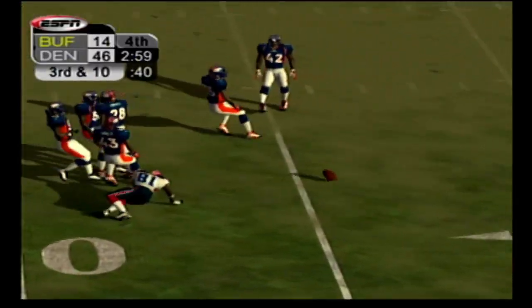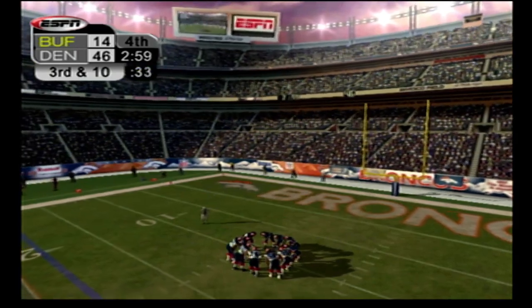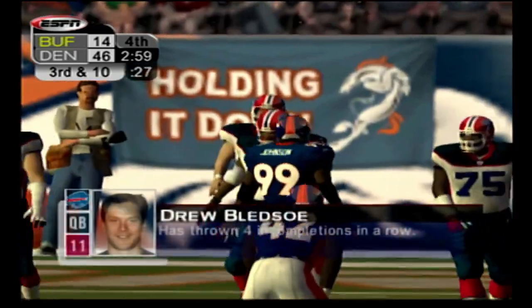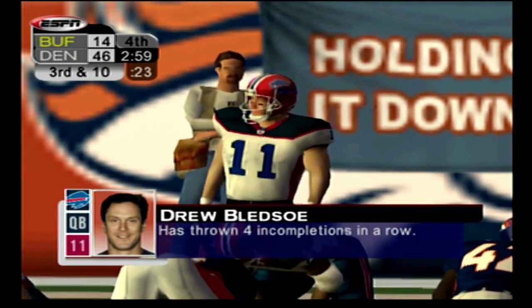Bledsoe zings it to the right side, and it's tipped. Incomplete. Lenny Walls managed to disrupt things. He got in there, and he smacked that pass away. Great deal. Another batted ball, and they have been attacking the pass every chance they get. That's right, Dan. You know, why simply defend a pass when you can obliterate it?